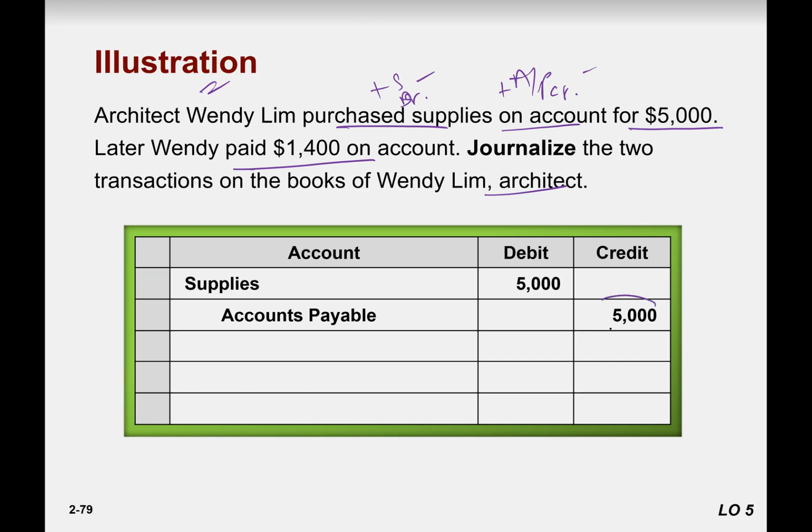the business has to pay the accounts payable or supplier. Among the 5,000, the business retired, or paid, $1,400 of its liability. So paid, which two accounts are going to be used? Cash and accounts payable, right? So you paid, cash decrease is credit, liability decrease means debit. So accounts payable to cash. To match your answer here, right? And now how many accounts do we need to open? Supplies, accounts payable, and cash, 3 accounts.